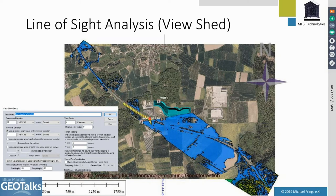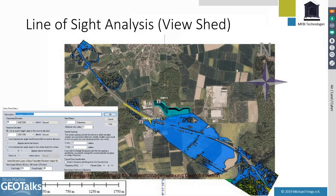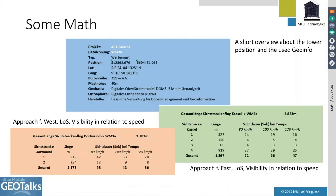And then the next step was quite easy. We had to go along these blue markings. We drew some lines, we did some length measures, and we divided all these segments. We combined all these segments together. And at the end of the day, it was a job for Microsoft Excel to analyze how long, and from which distance, these poles could be seen.